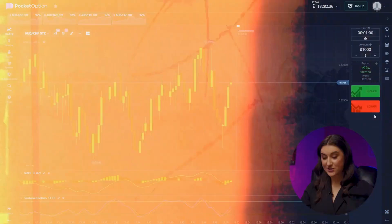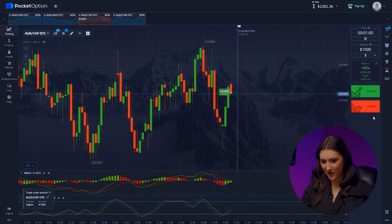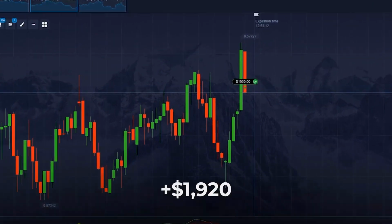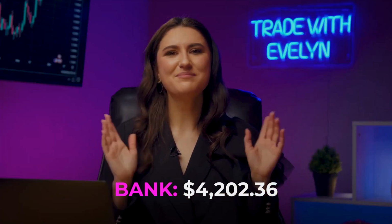Let's continue. Australian dollar and franc. We'll go bullish. We see how long the bulls have been in control of the market, and we expect a nice continuation. Click higher. Boom! We had $1 and now we have $4,202. Incredible. But it's not surprising. I consider the market to be an open book. You just have to know how to read it properly.